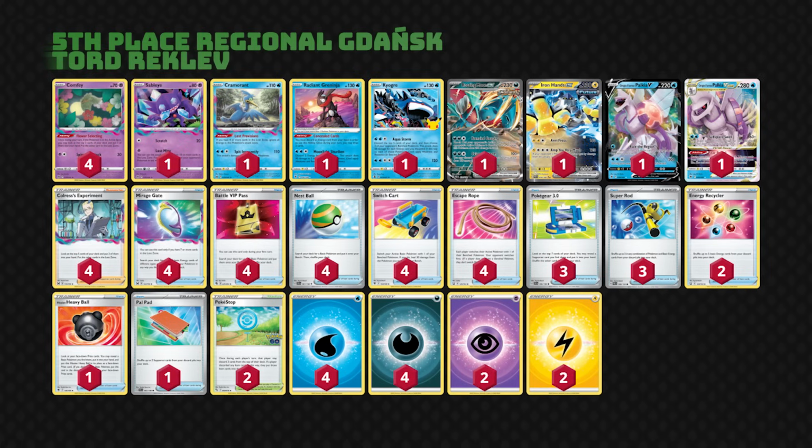Just really having a very wide scope of options throughout the game, which is something that a player like Tord Reklev can take advantage of and make very good use of, because he's a very good player with a lot of experience making those macro decisions and micro decisions and all these really hard decisions that Lost Zone decks need, especially when you're only playing one of all of your Pokemon except for Comfey. So this isn't a deck that I would widely suggest outward to just anyone watching this video.